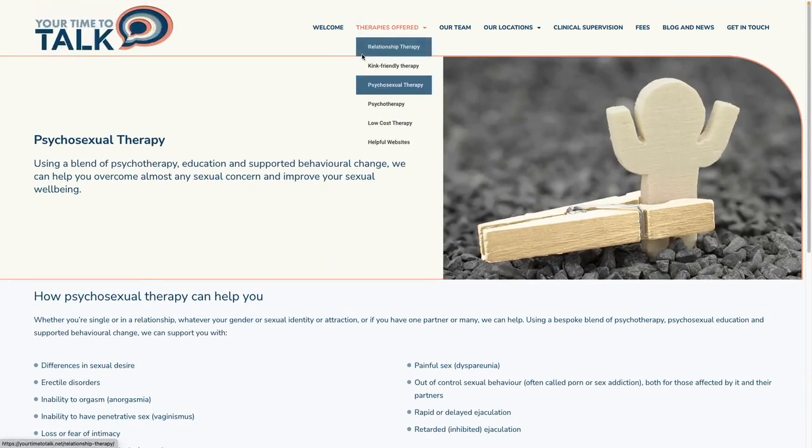But this is really, really good for SEO. So having these dedicated pages is a much better way of being able to be found on Google and making sure you're as targeted and relevant as possible for your clients.